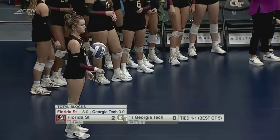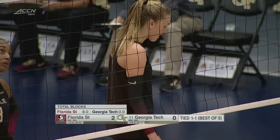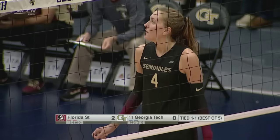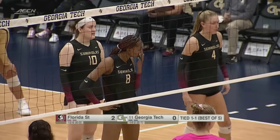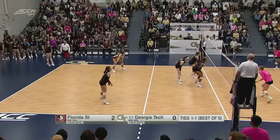What's impressive is how many different Seminoles have recorded blocks. Lewis and Roby each have three. Rothman has a couple. Sidney Conley has two. Manny Snyder has one. But that's that length and that freakish athleticism that we talked about at the top of the broadcast. And you just can't escape it when you're facing Florida State.